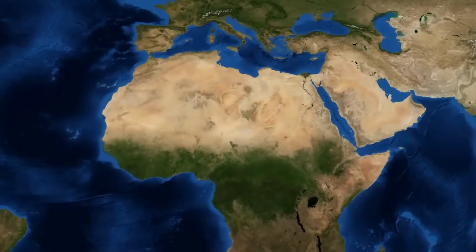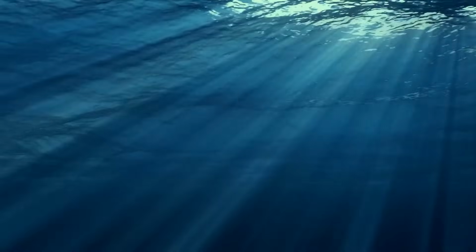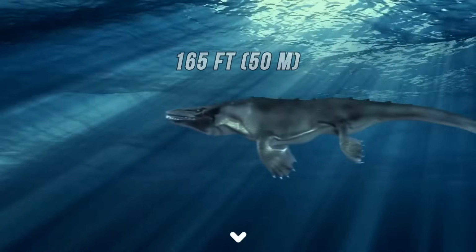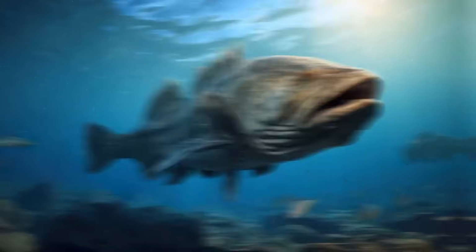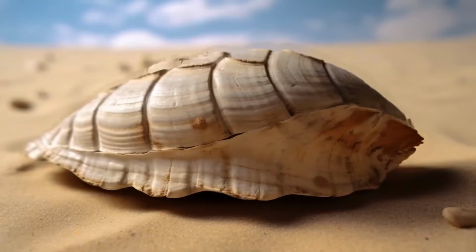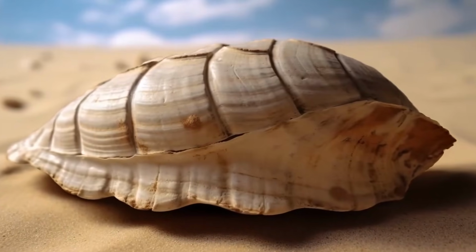The Trans-Saharan Seaway ran the length of present-day Algeria and Mali. It was around 165 feet deep. That was enough for all sorts of aquatic animals to inhabit it. Large catfish, sea snakes, and of course sharks lived in the area. British archaeologists even unearthed a turtle shell in Mali in the 1980s.